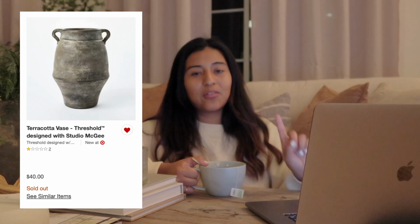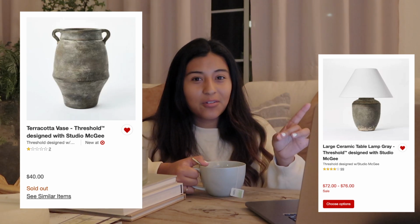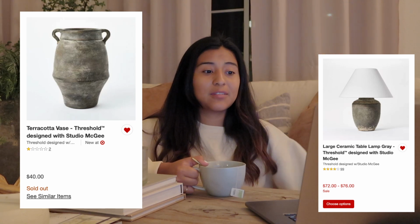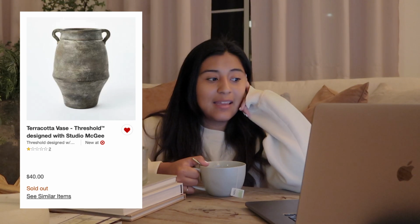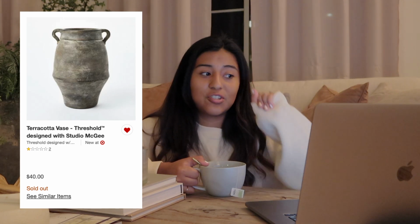And it's almost like their lamp that they have. And that one's actually on sale as well. It is $76, which is typically $95. So if you want that lamp, definitely go snag it right now because it's on sale. But anyways, I love the style of this vase. So pretty. And if I see it in stores, I'm grabbing that baby real quick because she's beautiful.